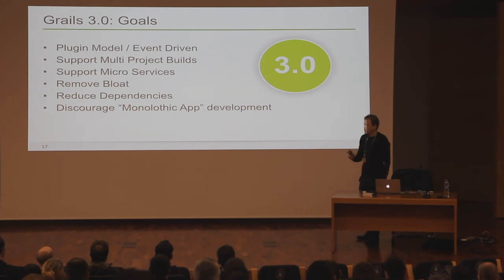There's a lot of value in Grails 2.x, though. The Grails plugin ecosystem, the plugin model, is still important, but we want to support multi-project builds. You should be able to easily build a Gradle multi-project build with a Grails application. We want to support microservices, so what I showed you before, a script there, easy. Or it doesn't have to be a script, just a small Gradle application that provides your REST API. You should be able to do that.